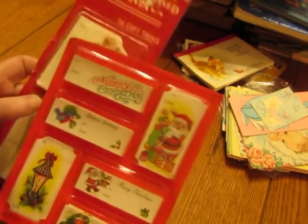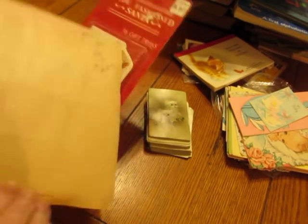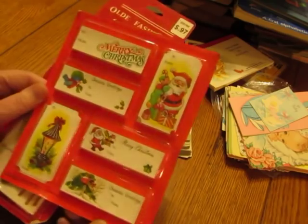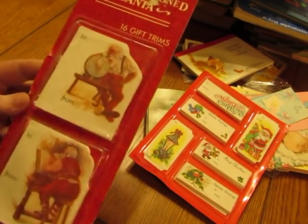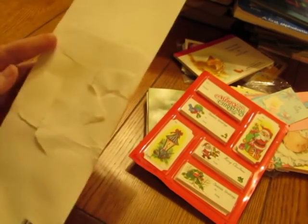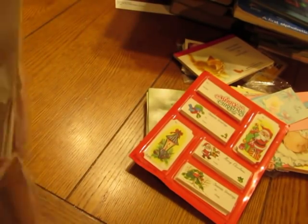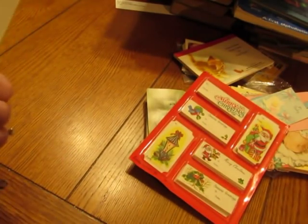I got some vintage Christmas tags. Well, this is 1987, so maybe that's not vintage. I don't think these are Norman Rockwell, but they're definitely styled like Norman Rockwell. It just says Old-Fashioned Santa. There's only 16 in this box, and maybe some were used. But anyway, I thought they were cute. And they were $1.